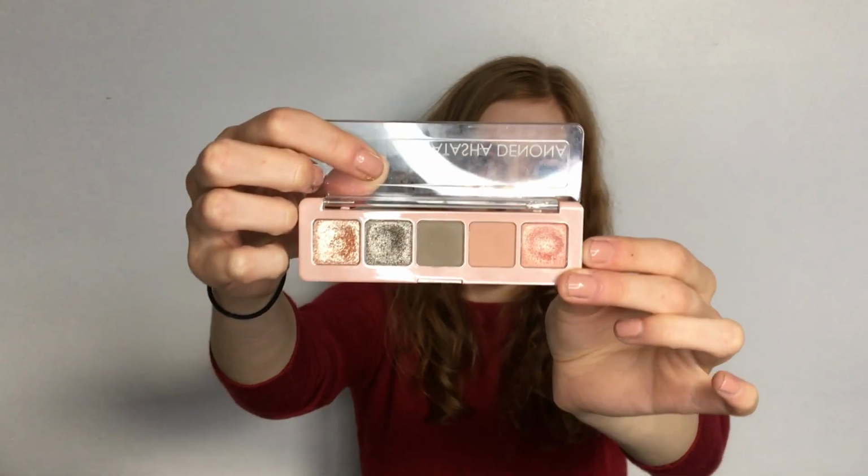So I do just want to see how much progress I can get on these. I do have dips on most of these, more so the shimmers. I am super close to pan on Pixie right here. Every time I use this, I'm like, today's the day, and it hasn't happened yet.